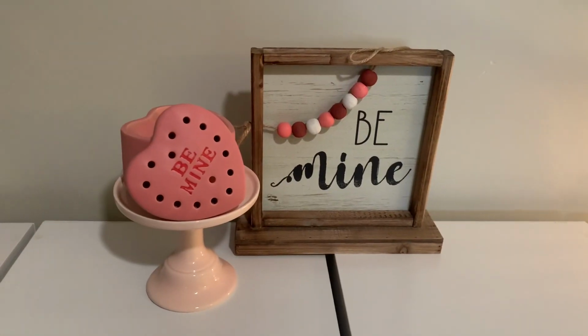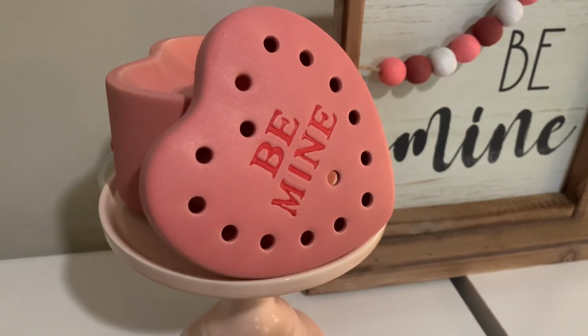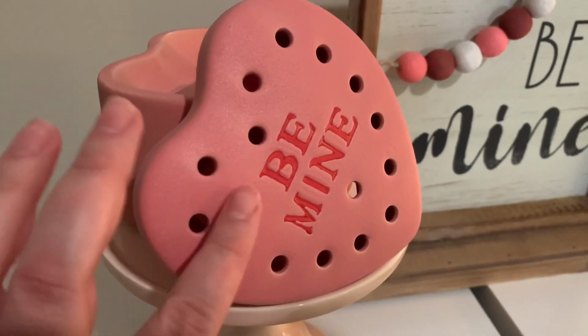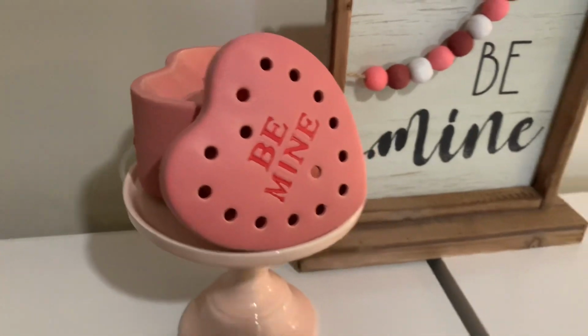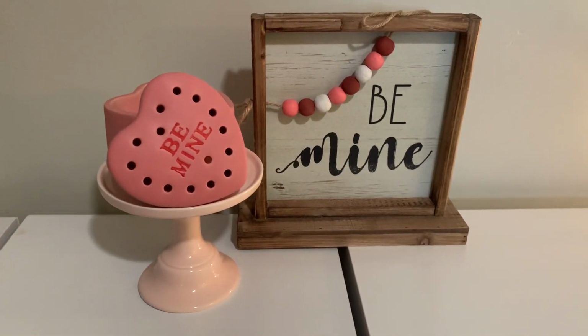I would also love to show you what Valentine's warmers I have set up, as well as my Valentine's Day decorations. So right behind me, I have the Be Mine warmer. This is an element warmer that I picked up in a flash sale a few years ago. I really like it. It kind of has a rough texture, and it really does look like those conversation hearts. I just have it on a little cake stand, and then found that sign at my grocery store.